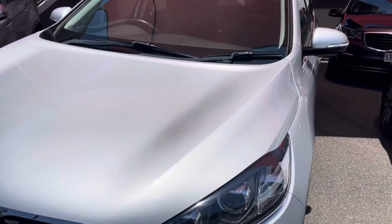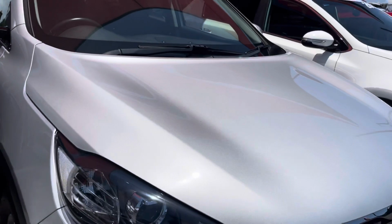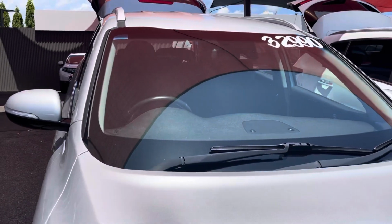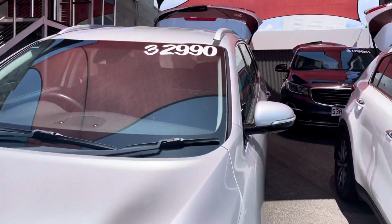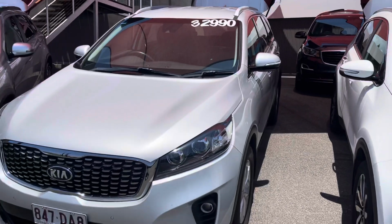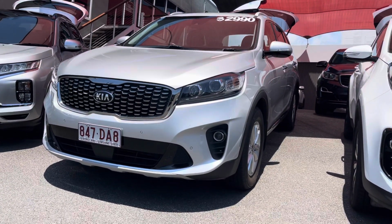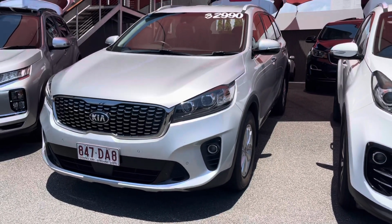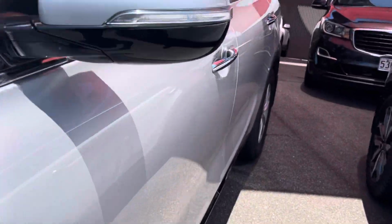Okay, up onto the bonnet, just making sure there are no imperfections in the paint. You can see the sun reflecting in that paint, so it's pretty good gloss. Up onto the windscreen. Then I'm going to go back a little bit and down to the left side of the vehicle and check out the paint. You can see there are no imperfections in the paint. I'll make my way down to the rear of the vehicle now, Kate and Grant.